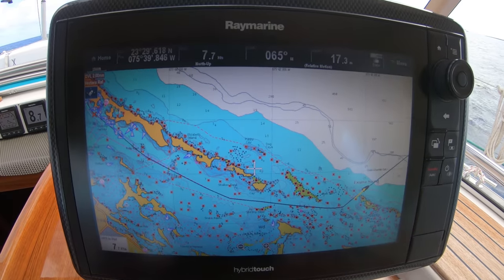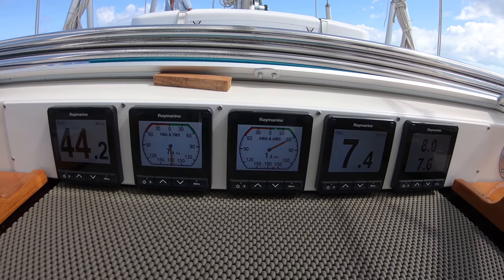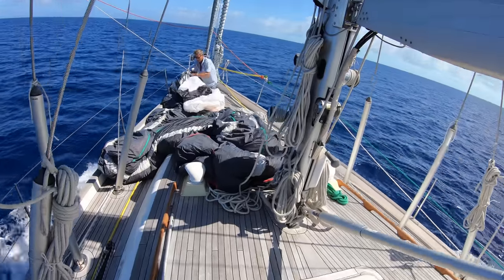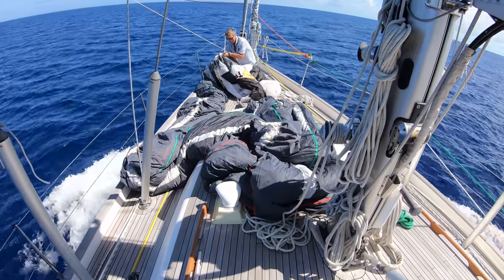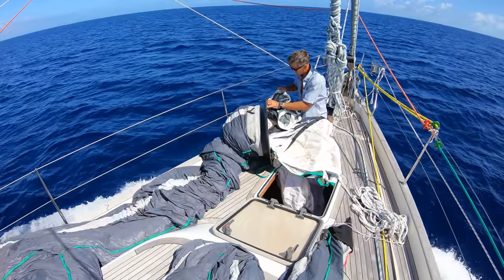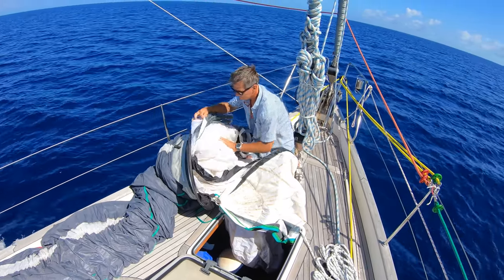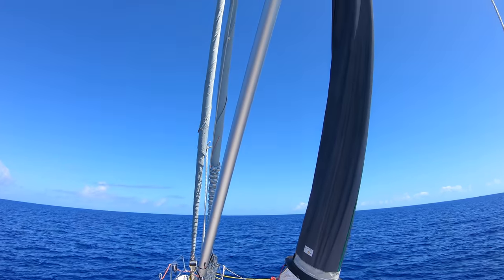Time to put some sails up. 7 to 9 knots of wind dead behind us. We'll attempt the spinnaker. It's been so long we've had this out. I think it was in the BVIs last year when we last used it. Do you remember how it's done? Well, I'm taking it nice and slowly. No rush, we have 4 days. Yep. We are ready to launch, the captain says.